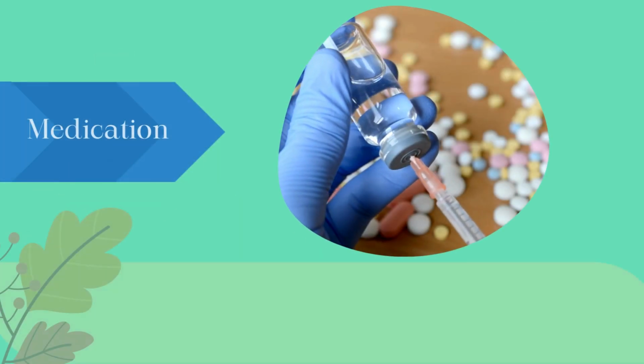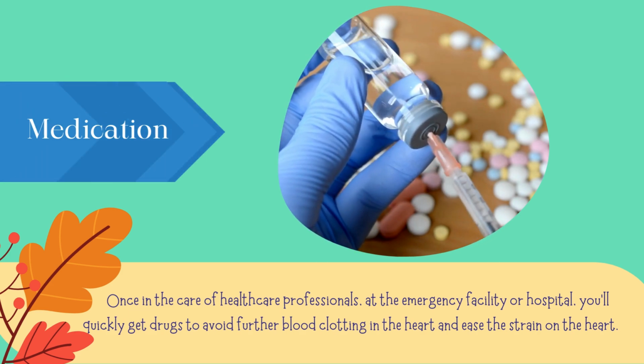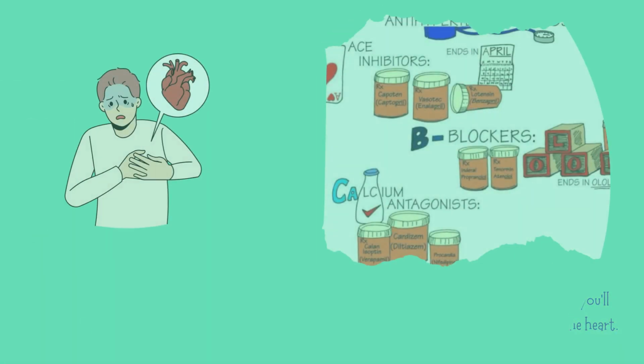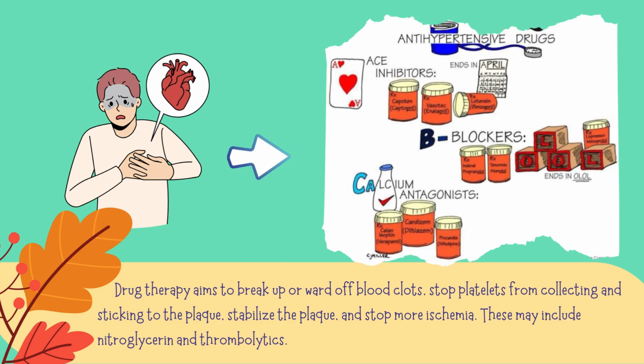Once in the care of healthcare professionals, at the emergency facility or hospital, you'll quickly get drugs to avoid further blood clotting in the heart and ease the strain on the heart. Drug therapy aims to break up or ward off blood clots, stop platelets from collecting and sticking to the plaque, stabilize the plaque, and stop more ischemia. These may include nitroglycerin and thrombolytics.